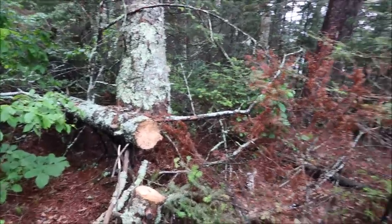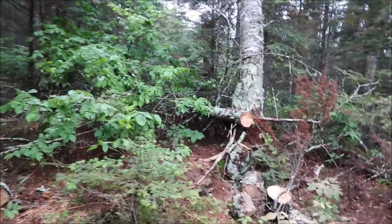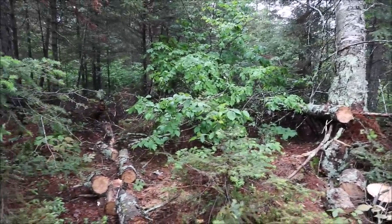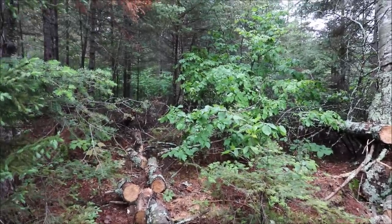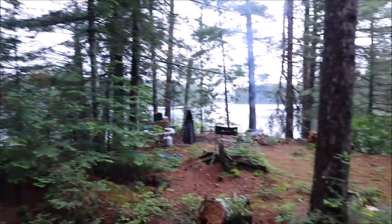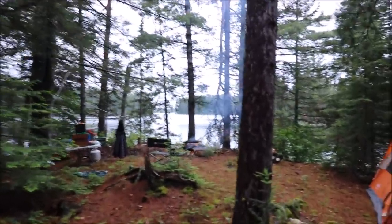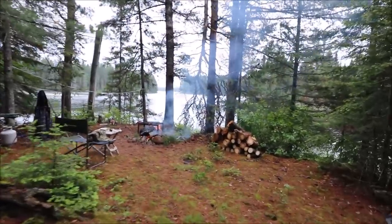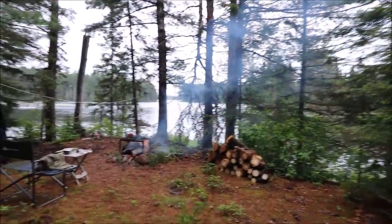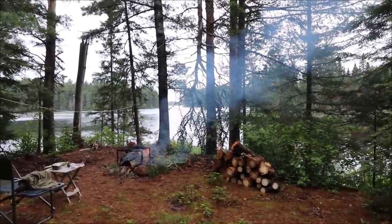sticks and stuff. So I thought, well, I'm just going to chop this thing up and get it stacked because I can burn it, or other people can come and burn it, and that's what these campsites actually need. A lot of them are just in disrepair because people don't come out here, or if they do, they probably have a bow saw, and you can only get sticks and stuff with a bow saw. So we hacked away at that, cleaning it up real nice.